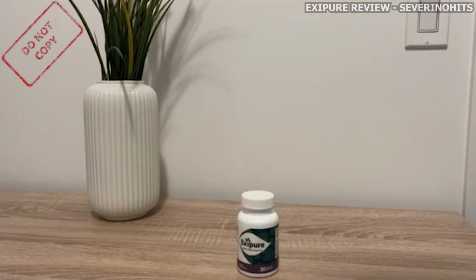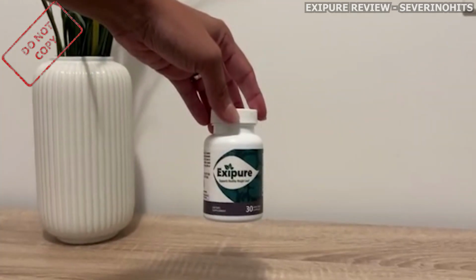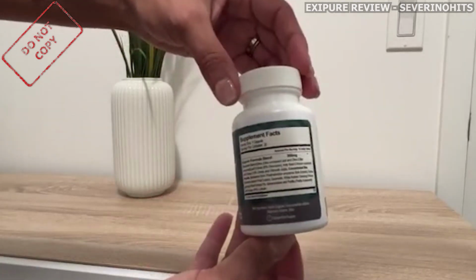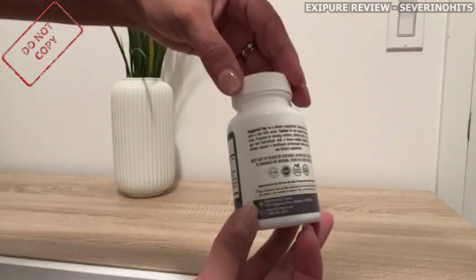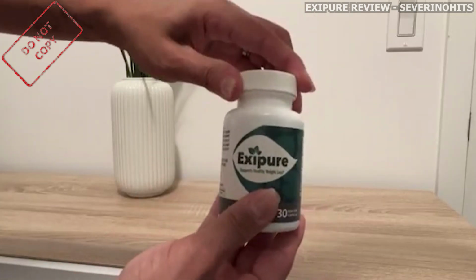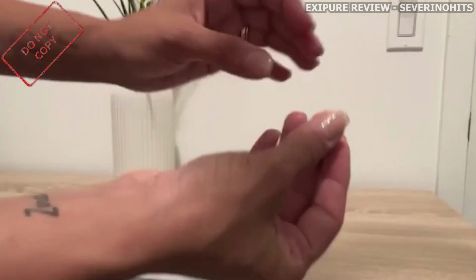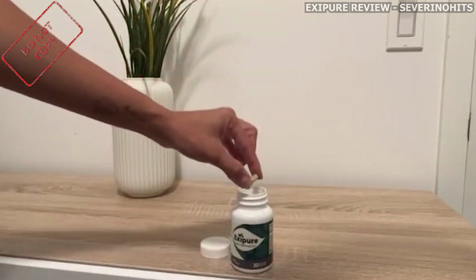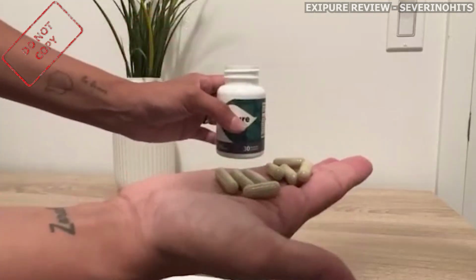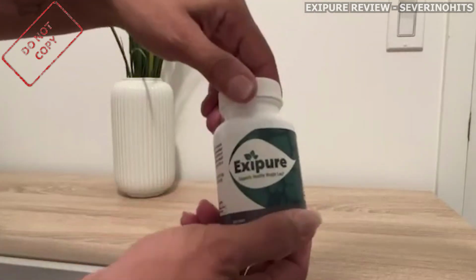So if you decide to go for Exipure, keep in mind that this is a natural product, okay? So you will see results within the first few weeks. And also, in order to see results, you must take the treatment seriously, okay? And don't compare yourself to other people, right? Because each of us has a different organism, right? So each of us is going to have our own experience, okay? So be patient, don't give up, and take the treatment seriously, right? As long as it is natural, it doesn't have any side effects, which is a good thing, okay? No side effects and no contraindications.